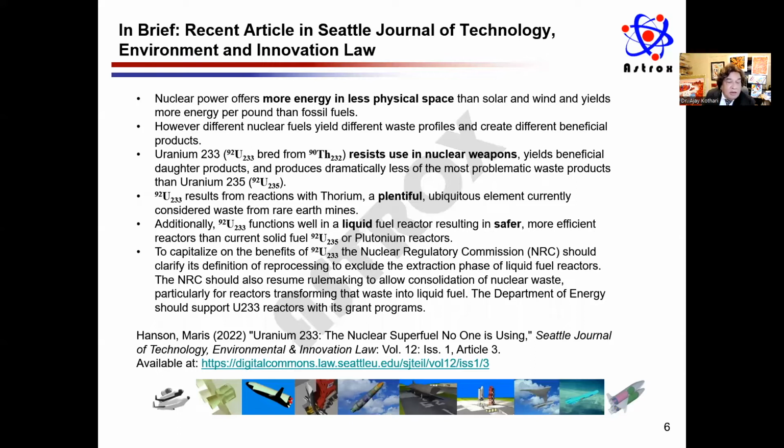Another article that appeared a couple of months ago in the Seattle Journal of Technology, Environment, and Innovation Law is about a couple of very interesting things. The title of the article is Uranium-233, which is bred from thorium, which I will talk about later. The nuclear super fuel that no one is using. Nuclear super fuel that no one is using. Amazing.